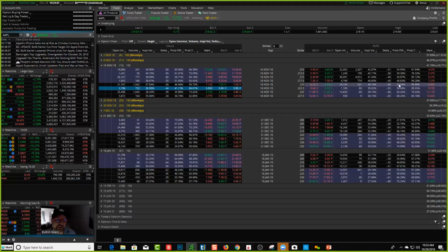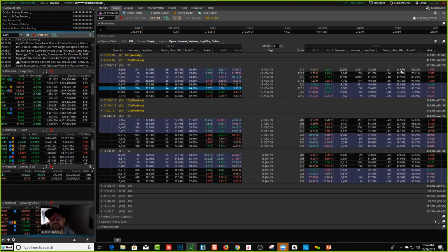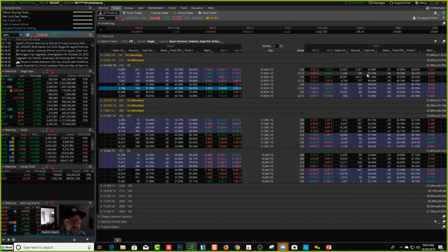But with selling calls and puts, I've got to explain this properly for you guys. When you're selling a call, the stock can go up to infinity, right? You don't know what it can go up to. So you can lose a lot more than you potentially put into the trade. Like with Apple, who knows what it can go up to? So your risk is undefined.